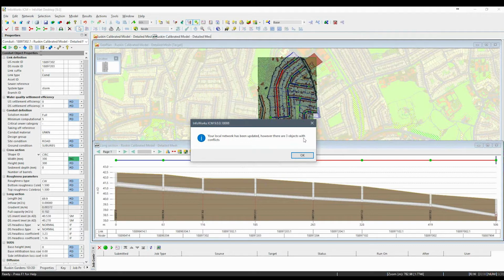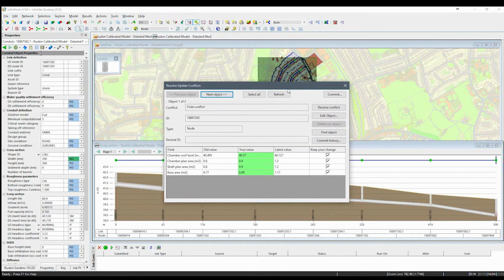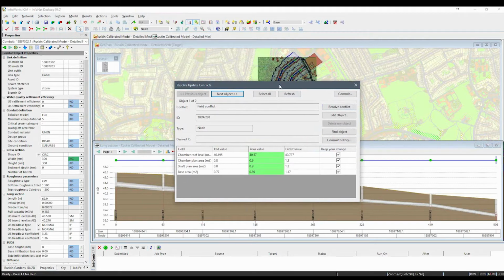And so it's now updating, and this prompt popped up that says the local network has been updated. However, there are 3 objects with conflicts. That's because Matt had also already made some changes to the same network before I was able to pull those. And so this is how ICM handles cases like this, where you might have 2 different people making changes to the same objects at the same time, because there needs to be some kind of conflict resolution. And in this case, since we both currently have equal permissions to edit the database, the later person, that's me, gets to choose which values to keep.